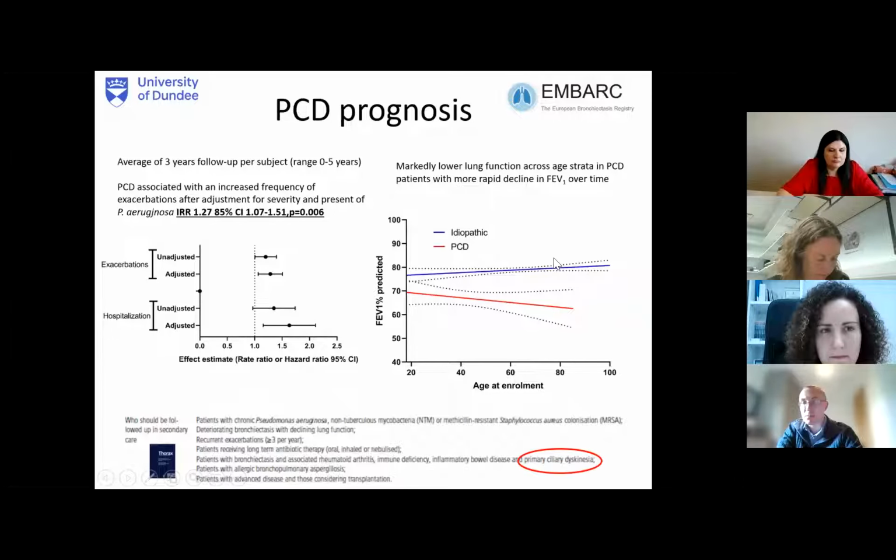And this data comparing lung function over time in relation to age between idiopathic and PCD bronchiectasis suggests that it's more progressive. In a lot of old textbooks, people say that PCD is a mild disease. And I think that partly comes back to it not being cystic fibrosis, having the wrong comparator. It may not be as severe as having cystic fibrosis in childhood, but compared to a lot of the other causes of adult bronchiectasis, this is a really severe progressive disease. And it's very important, therefore, that it's recognized and treated as an important cause of bronchiectasis.